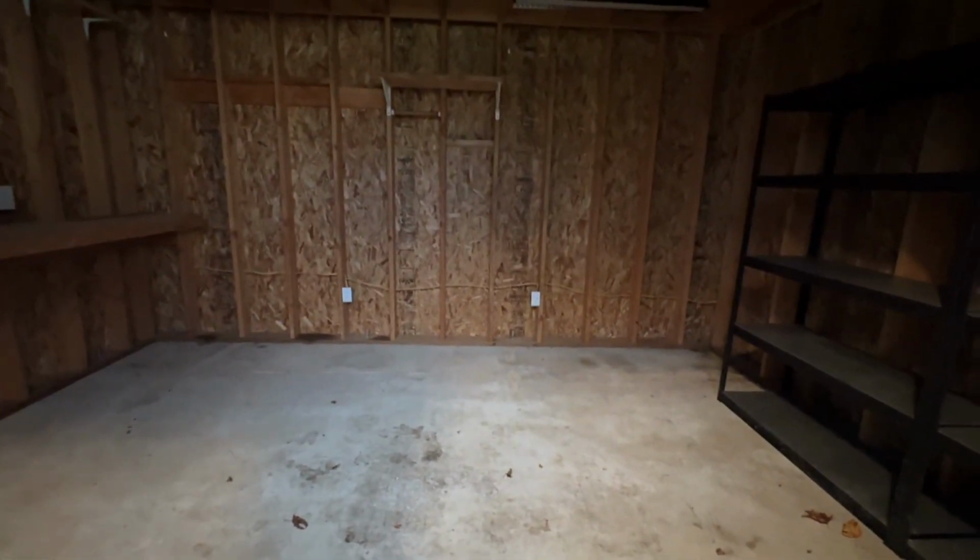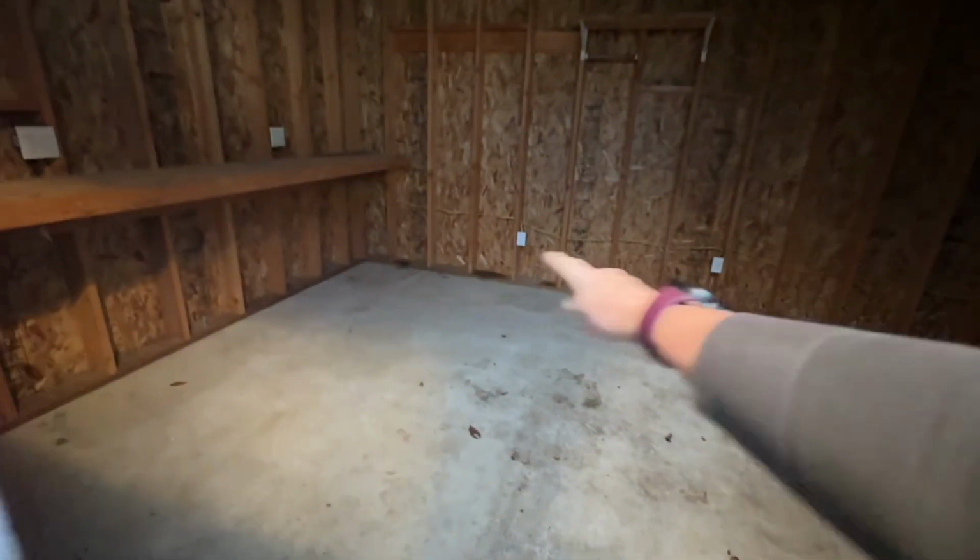Oh, and this has power. There's a little storage overhead, so I'm sure they use this for gardening. A little damp along the back side over here. I don't know if we have vegetation too far up, but it's something you could easily remedy. I don't think that's coming in from overhead, but certainly could be. Actually, it's not water, I don't think. It looks like oil. So they probably kept gardening supplies here.